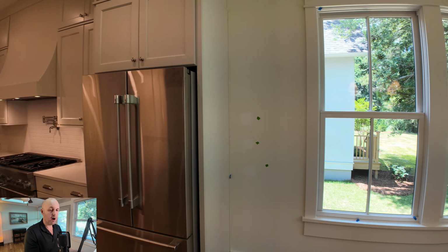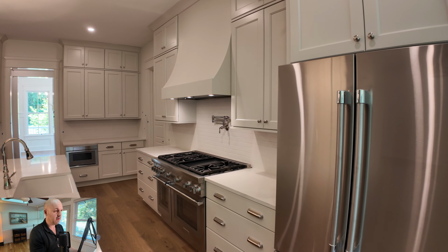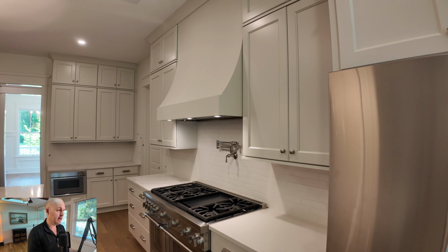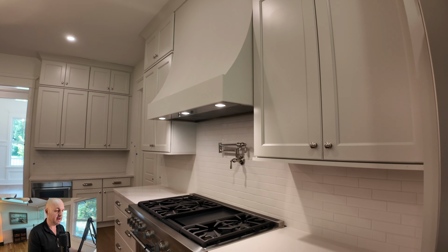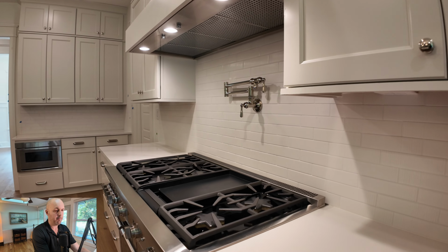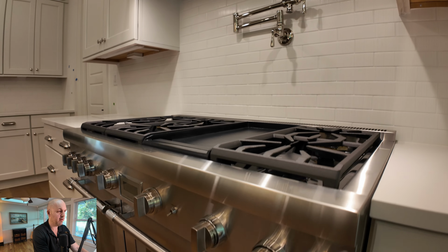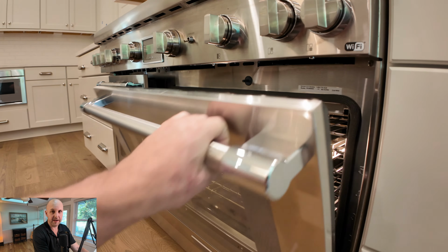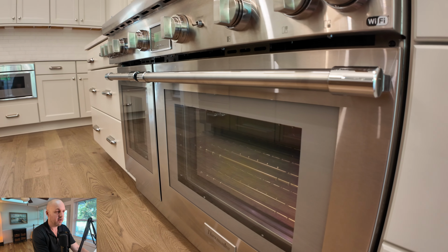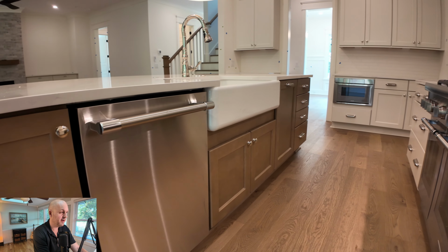The appliances here are all Thermador appliances, and I'll show you the appliances in a minute here. Just take a look at this custom wood hood vent that just flows seamlessly into those cabinets. I really like it. Very standard tile backsplash here. We do have a pot filler, 6-burner gas stove with griddle, double oven, Thermador, with Wi-Fi, right? Everything's got Wi-Fi now, so if you want to watch the big game somewhere else and you have to put the oven on, you definitely can right from your phone.